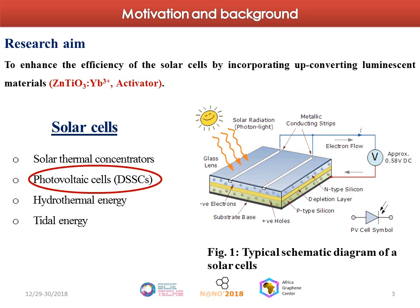Why? Because energy demand remains one of the world's greatest challenges. So technology in many different solar cells is considered as an alternative for producing electricity, as they produce electricity from sunlight without any greenhouse gas emission. This research is focusing on photovoltaic cells, specifically dye-sensitized solar cells. Figure 1 here shows a typical diagram for a solar cell, and we can see that it uses energy from the sun and converts it into electricity.